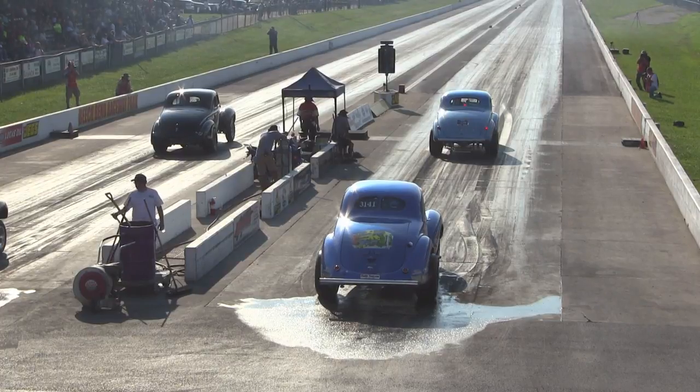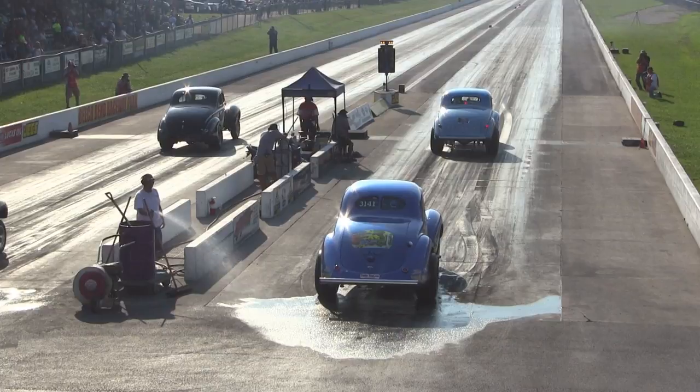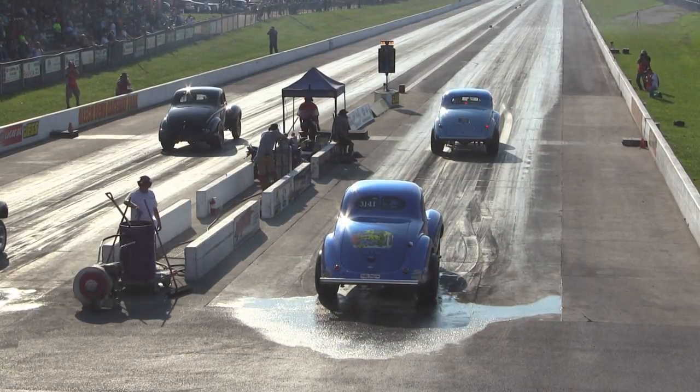So here's Gary Raber and Randy Addington. Addington out of Red Key, Indiana. Gary Raber, the 40 Ford Coupe right side, from Royal Palm Beach, Florida.